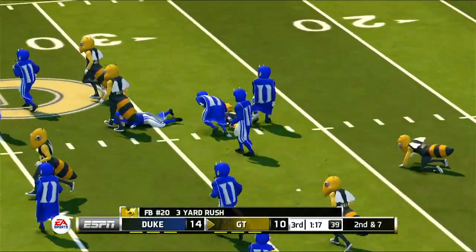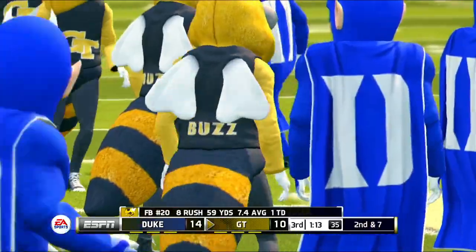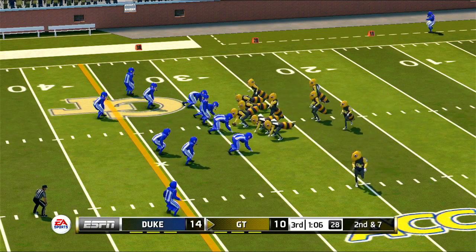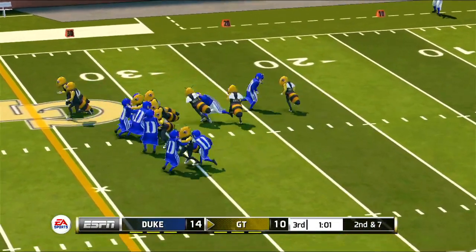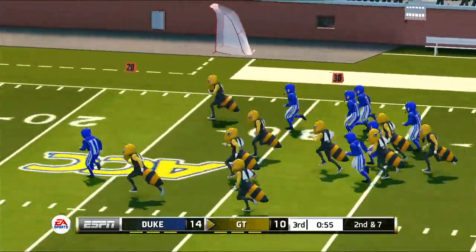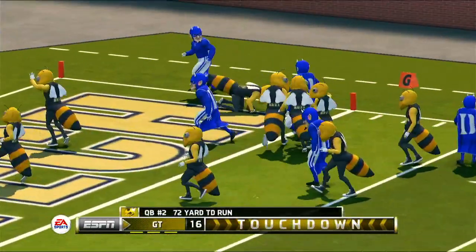And he hits him hard at the 28-yard line. That's a gain of three on the play. That'll make it second and seven. Ball on their own 28. Inside the 30, the 10. Touchdown, Georgia Tech.